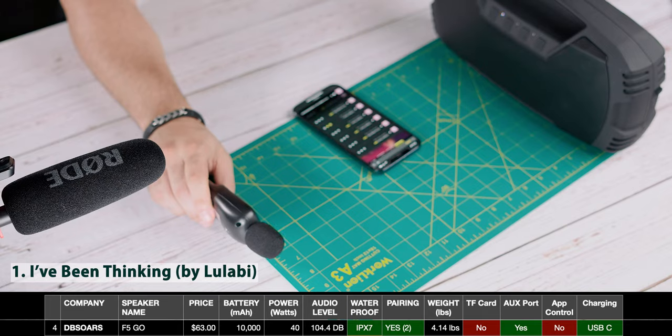So here is for all the JBL fans out there. This is JBL Charge 3, $130, 6,000 milliamp battery, only a 20 watt speaker. It only got to 100.3 dB. It is IPX7. This actually floats on the water, which I think is really cool. So the size is really cool. The fact that it floats is really cool.